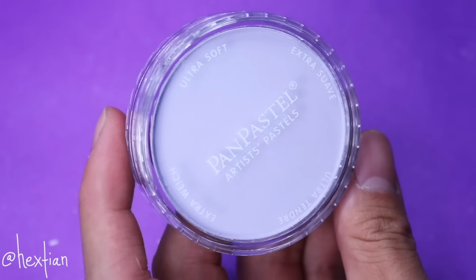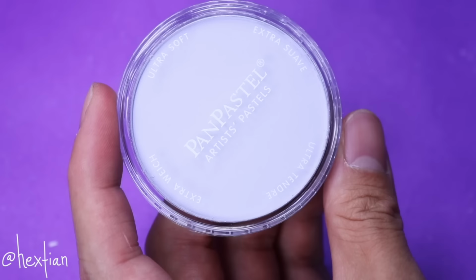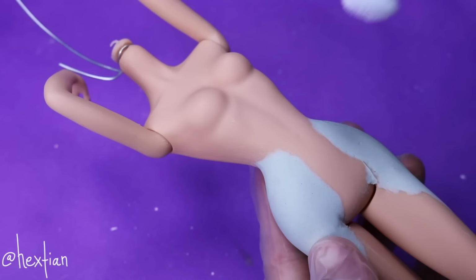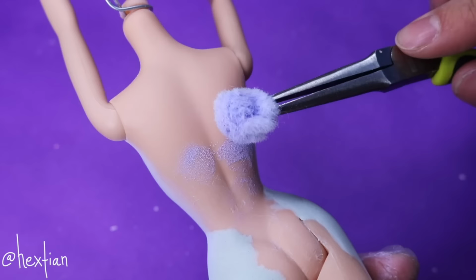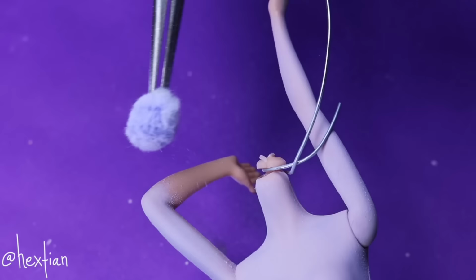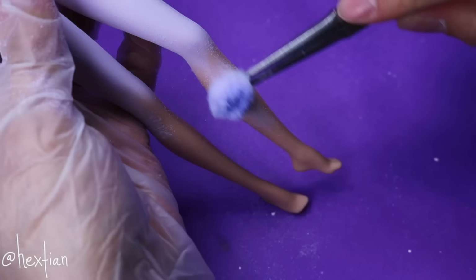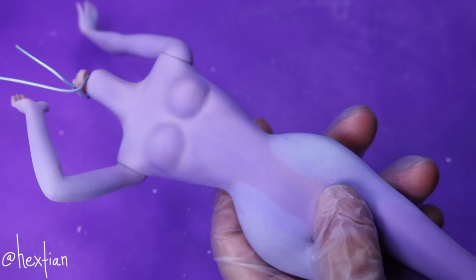And now let's go ahead and transform her color. And I have this Pan Pastel artist pastels that I got from Blick. And it is in the color violet tint. So I chose violet for Juno Birch because she loves doing those colors, pastel colors on her skin. And of course, I sprayed this with Mr. Super Clear, and you just gotta build up the layers. And I think this took roughly 6 layers, maybe more, maybe less. But as long as you get the pastel color in there, you are good to go.